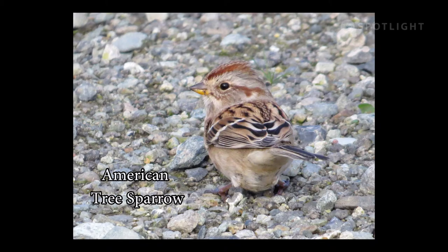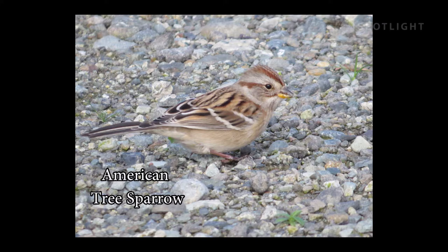According to Sibley's field guide, tree sparrows are common and winter on Vancouver Island, but this is the only one I have ever seen. I mistook it at first for a juvenile white-crowned sparrow, but the buffy coloring and the two-toned bill helped to identify it as a tree sparrow.